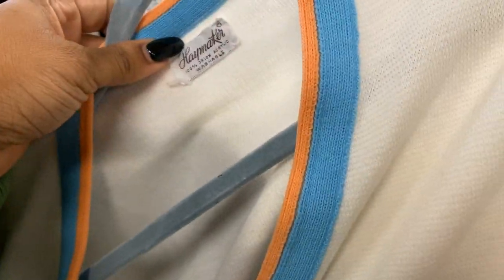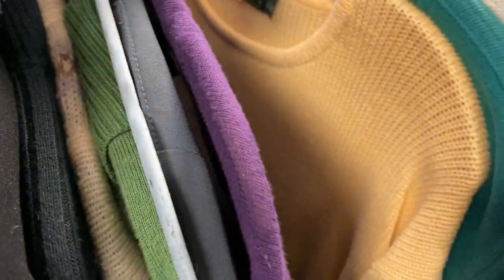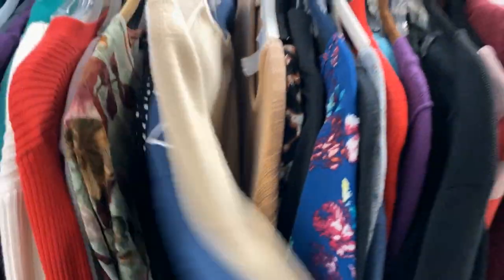Oh, what's this? This is vintage. It's nice. It's missing a button. I like it. I like the color pattern. I like the colorway. Let's put that back. Etiquette. Guess jeans. Greg Norman. This is unique. Oh, it's got some stains. It's got some stains. Cachet. Banana Republic. It's not the merino.